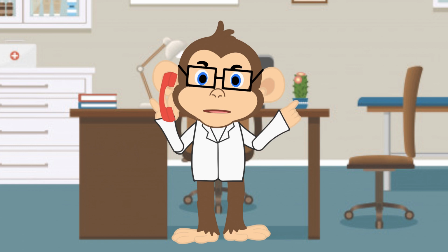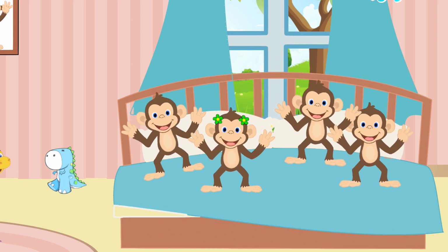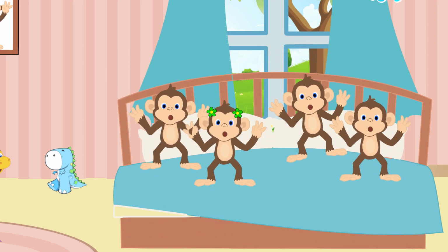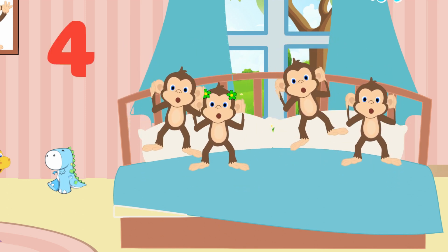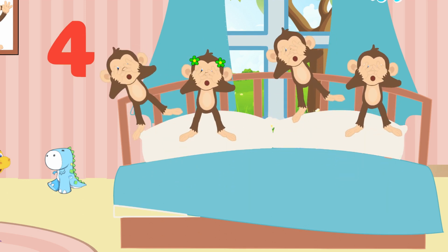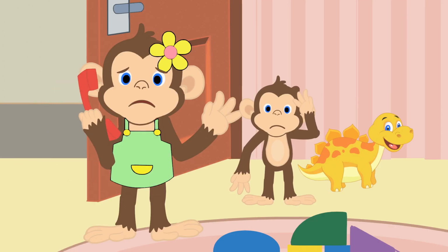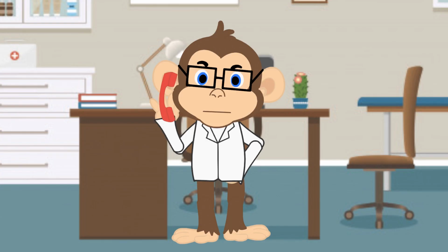Jumping on the bed. Four little monkeys jumping on the bed. One fell off and bumped his head. Mother called the doctor and the doctor said, no more jumping on the bed.